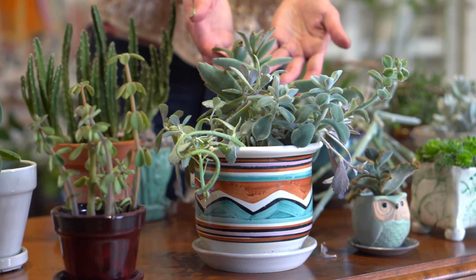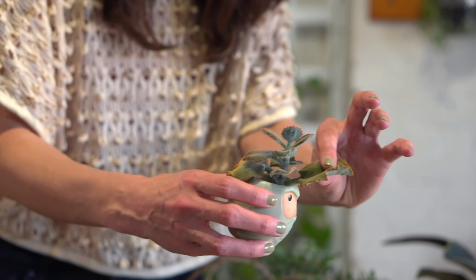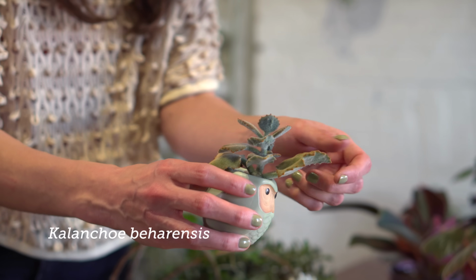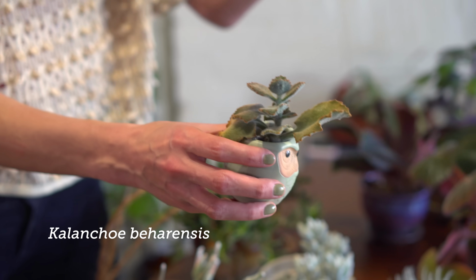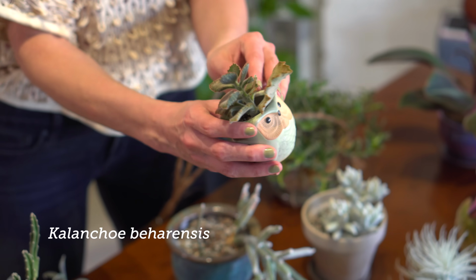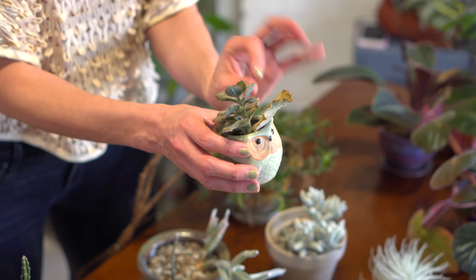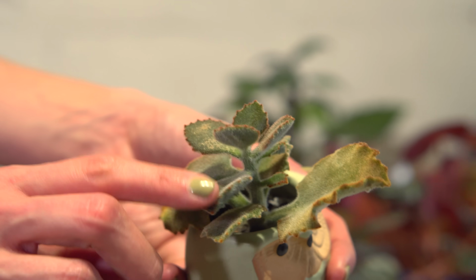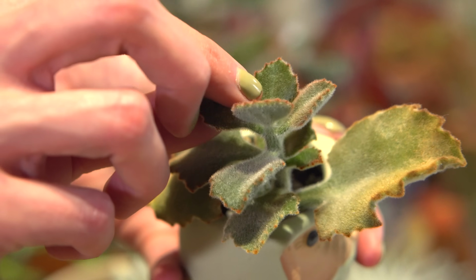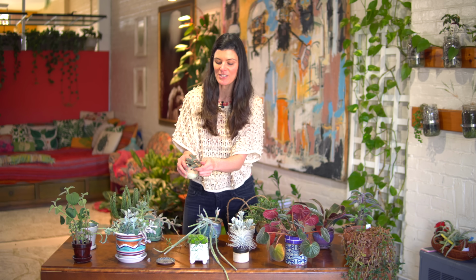Much like the Kalanchoe tomentosa, you have other Kalanchoes that have fuzz too. This is a Kalanchoe beharensis, and this is a tiny version. I've seen some of these growing very, very large, and this one's in my cute little owl planter right here. This one will eventually outgrow this planter. I bought this as a very small 2-inch cutting, and it's going to probably get big in no time, so it will need a little bit more soil to grow. But this one's not as fuzzy as the tomentosa, but it has a very good tactile feel.